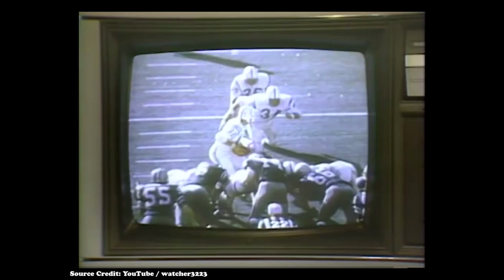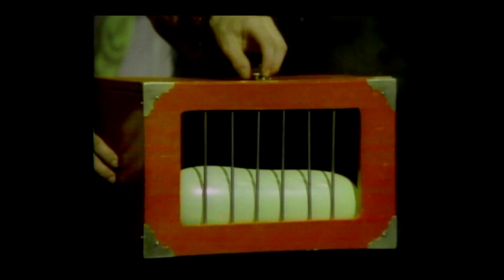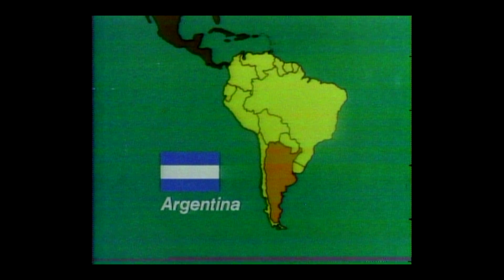Optical Programming Associates really went for it in 1981 with the first National Kid Disc. This collection of magic tricks, jokes, dance instruction, and more took full advantage of the medium, alternately asking viewers to advance frame by frame or to read various panels, using multi-speed playback to slow down various segments or learn magic tricks, and swapping between multiple audio tracks during dance videos to hear more detailed instructions on each step.